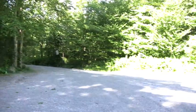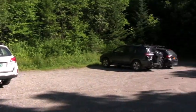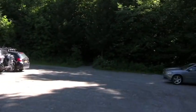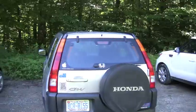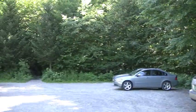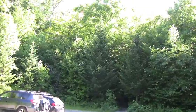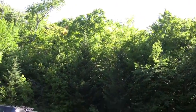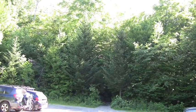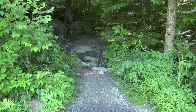So we're here at the parking lot for the Burrows trail. Quite a bit larger and improved since I last came here several years ago. And even on a Wednesday in midsummer, it's about half full already. So I expect to see quite a few people at the top because there are three other ways to get up there at least. So this is the beginning of the Burrows trail.